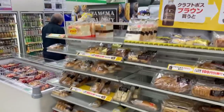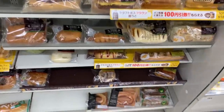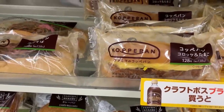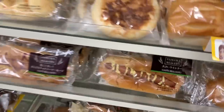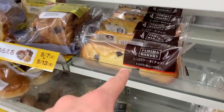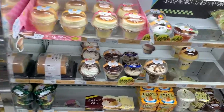Then you got your pan bread section. You get your loaves of bread and all that type of stuff. It's really good. I mean, katsu, egg, yakisoba, hot dogs. It's really cool. I know, these are my favorite here. It's like a little cake with just chopped chips in it. It's pretty safe.